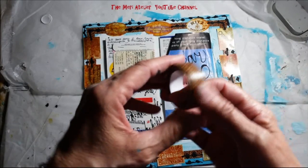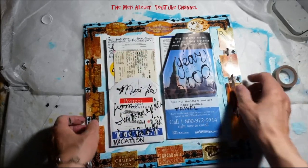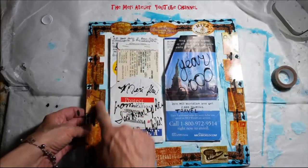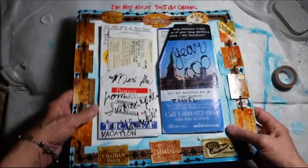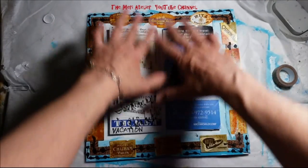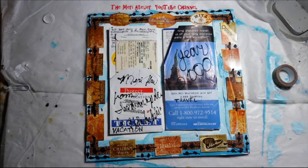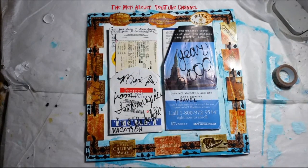I did take some of this kind of a leathery washi tape and put it around the sides here. And I used some Tim Holtz travel labels. Of course, they're not Indianapolis or Philadelphia, but they're still travel related. And they just embellished the page. This was a simple page, but it was a fun page, and I have that memory in my art journal.